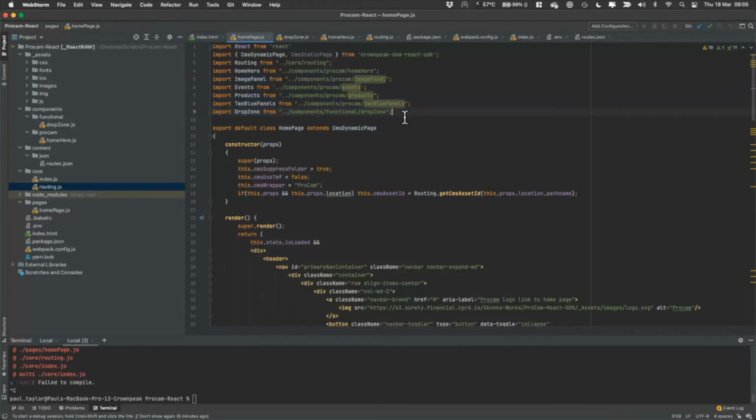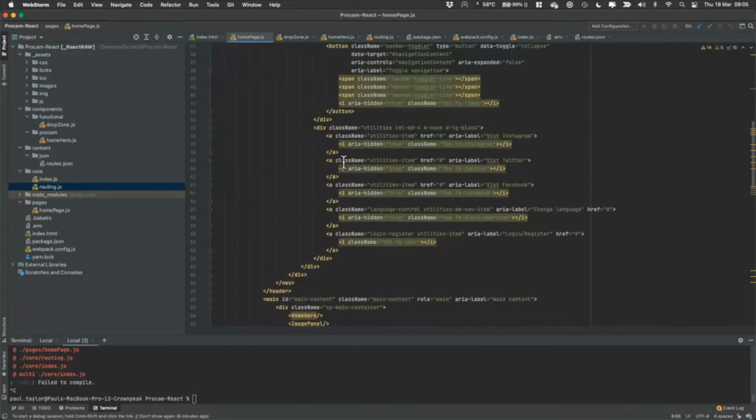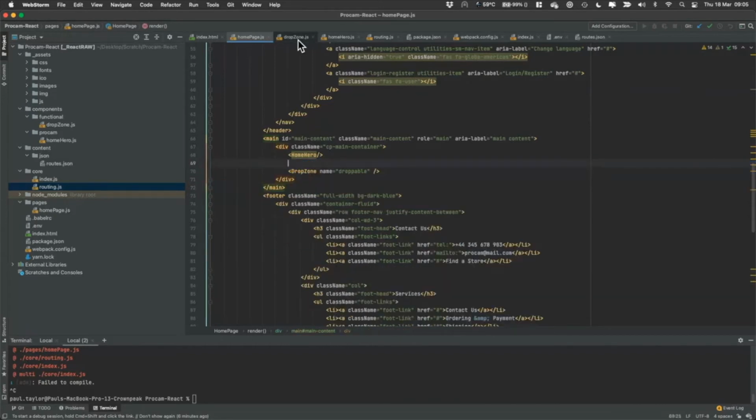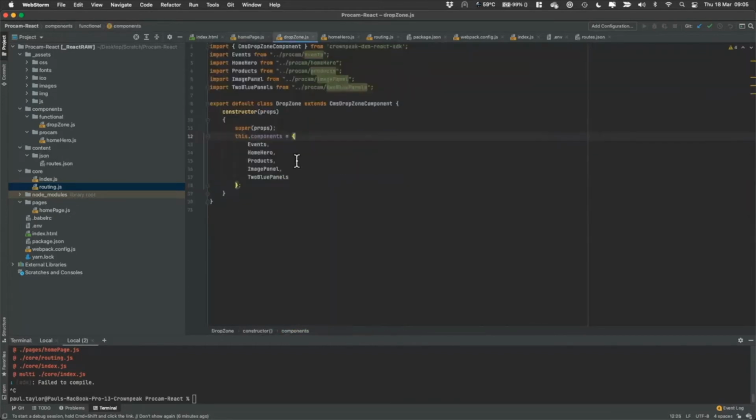I'm just going to run it. So bear in mind, we've done nothing in the CMS yet, but it's not going to run at the moment because I've not created these image panel, events, products, and two blue panel components. So I'm just going to spend a little bit of time commenting those out so that we only have the home hero running. So I have to remove them from the imports. I have to remove them from the home page .js that we created, the CMS page. And I also have to remove them from the drop zone. So let me just go and do that right now.